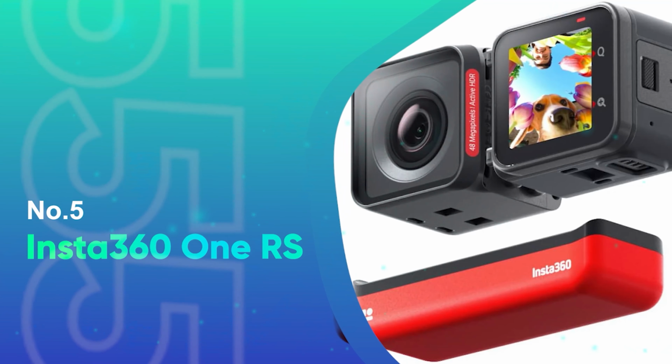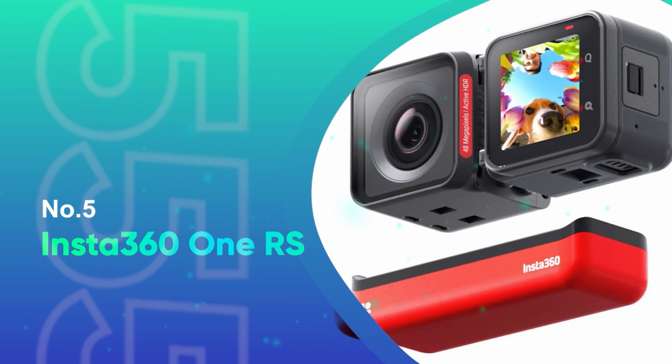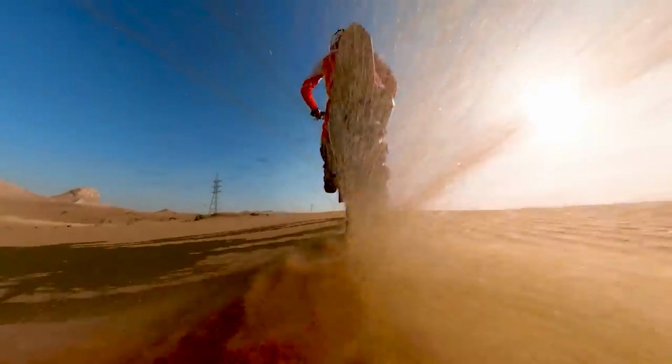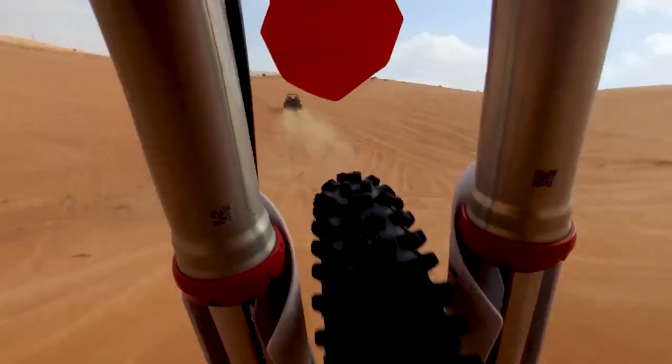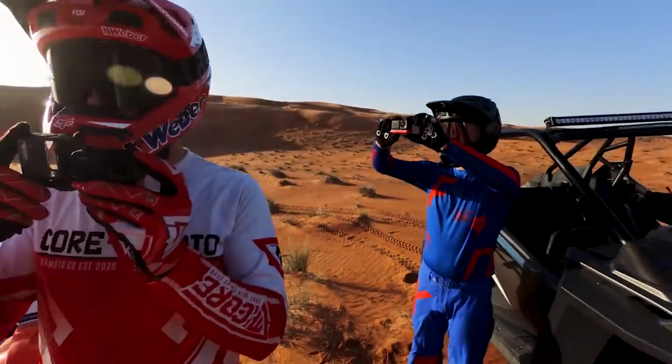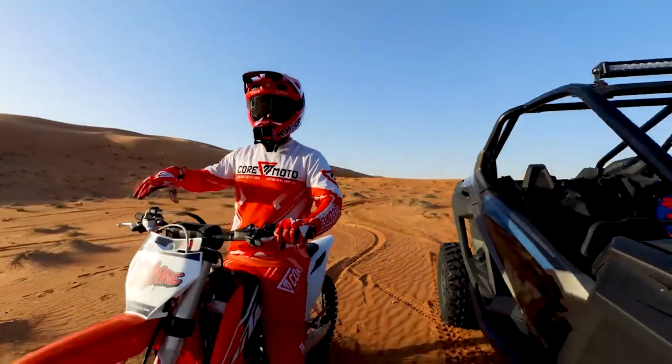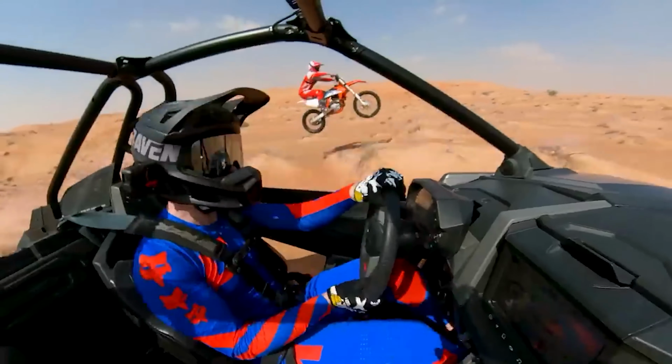Number 5. Insta360 One RS. Do you want an action cam? How about a 360-degree cam? The answer is you want both, and now you can get both in one package. The Insta360 One RS eliminates the debate by bringing interchangeable lenses to the action camera.